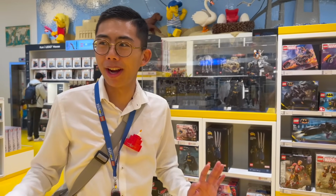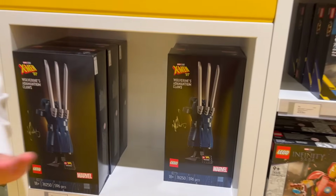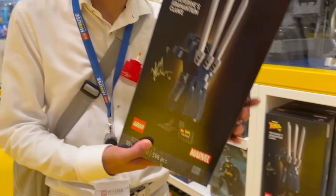So we are in the LEGO House official store, and just randomly some LEGO designers have come in here and signed their LEGO sets, like this one right here, without announcement or fanfare. I just happened to see it, so I'm definitely gonna get the Wolverine claws.